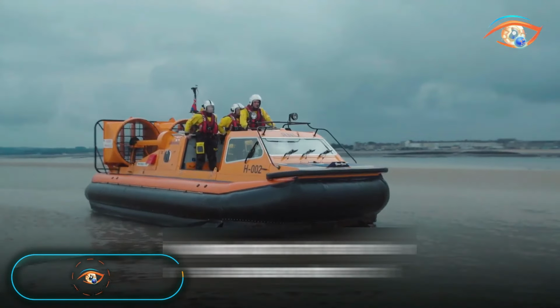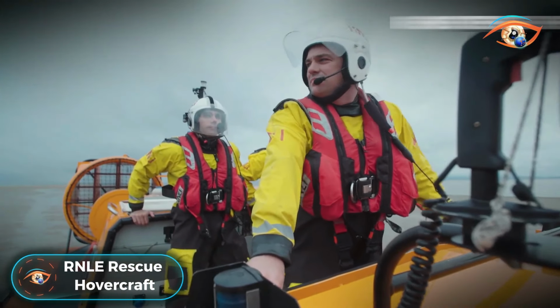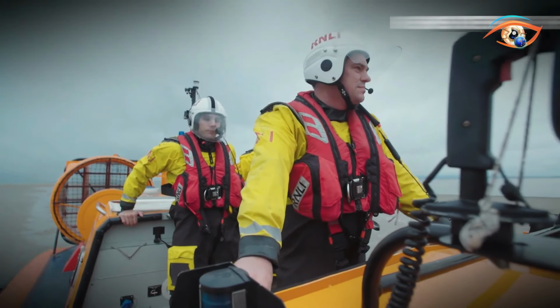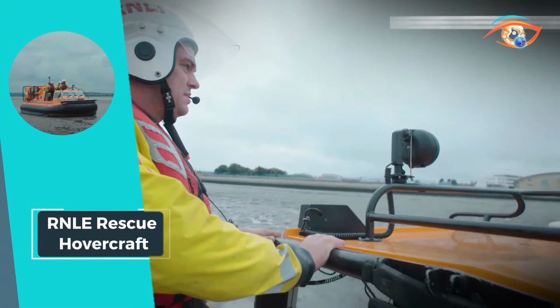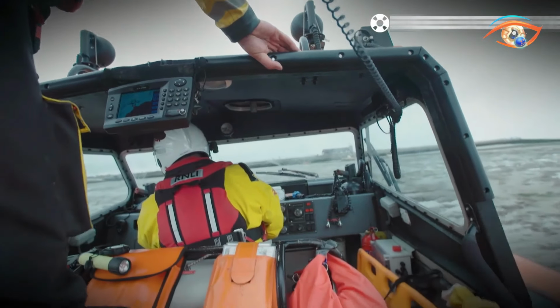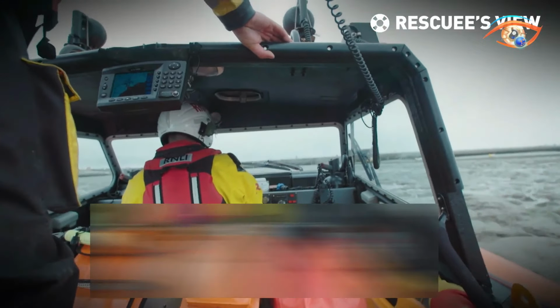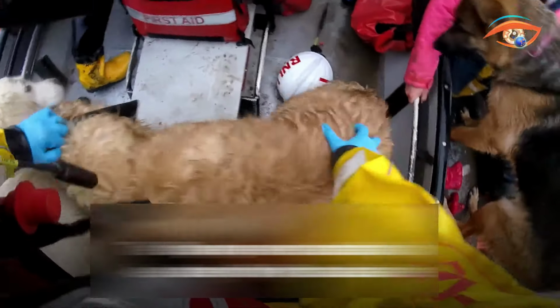RNLI Rescue Hovercraft. The RNLI's inshore rescue hovercraft stands as a vital tool in maritime safety, expanding the reach of life-saving efforts along the coast. Powered by twin Volkswagen AVM 1.9-liter inline-four cylinder turbocharged engines, generating 84 horsepower each, this hovercraft maneuvers swiftly and effectively through challenging terrains, inaccessible to traditional lifeboats.